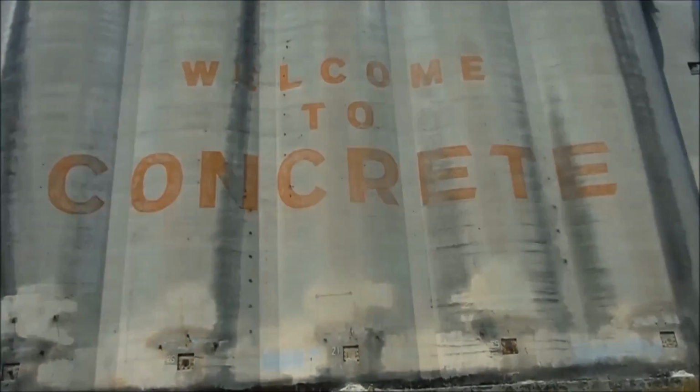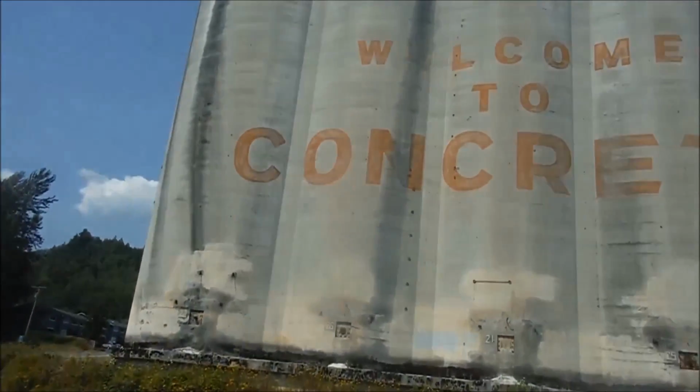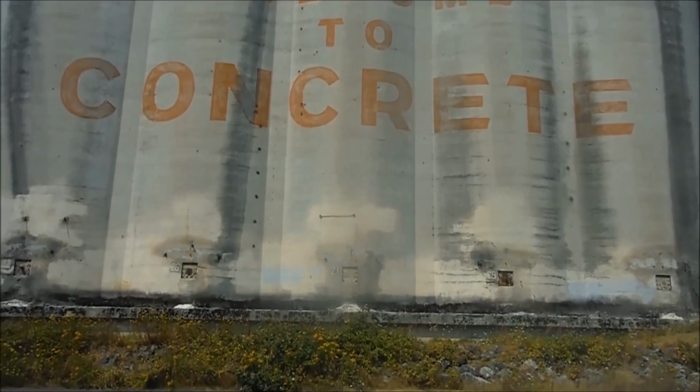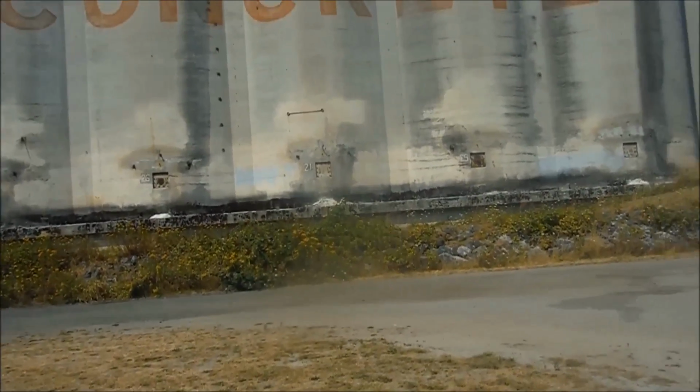Hey everybody, CT Hippo and Natalie here, out on yet another adventure, and today we're someplace. Concrete. Oh, is that what the sign says? I thought that was just what the thing was made out of. Concrete and concrete. Yes, we're at the concrete plant. The concrete plant in Concrete. We're in Washington.